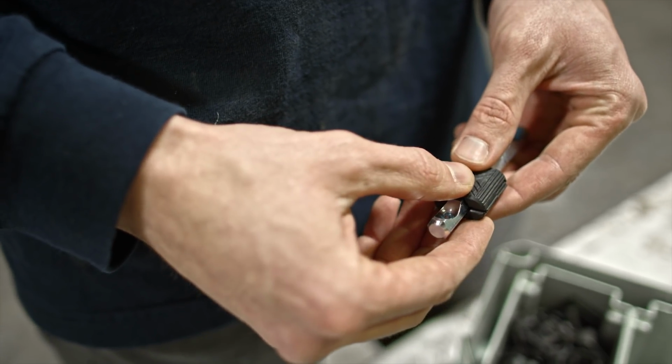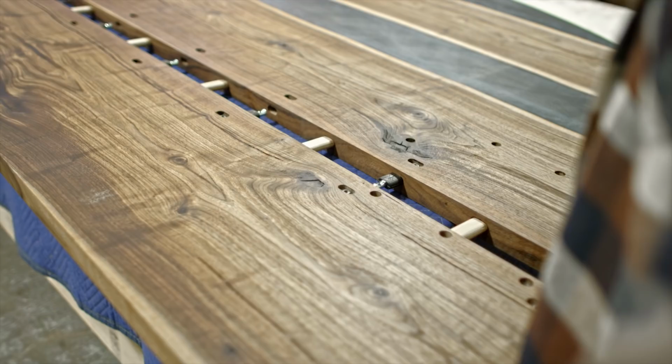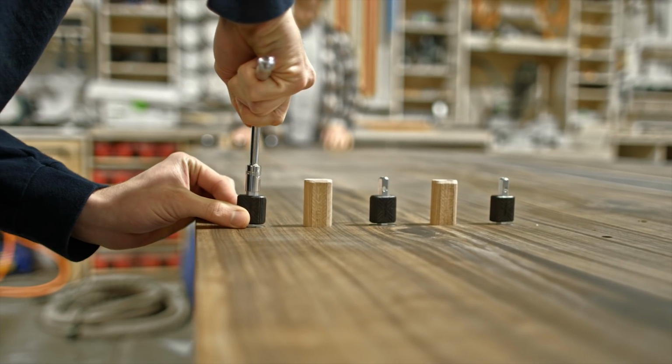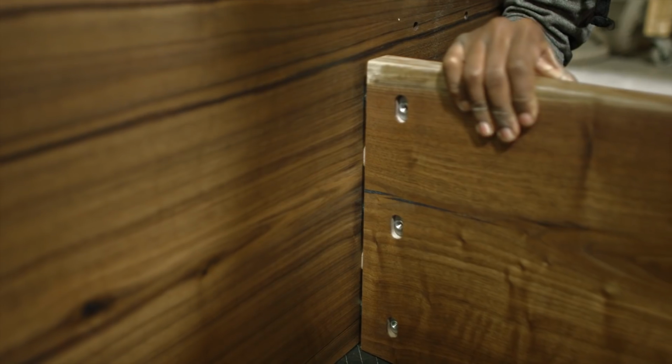Right now, we've got a king-size bed frame going through our shop. This piece is actually being shipped down to Colorado. Typically, we would hand deliver our furniture because most of our clients are local. But in this case, we're going to use domino connectors to be able to flat pack it, ship it to the customer, then the customer can assemble it when it arrives.